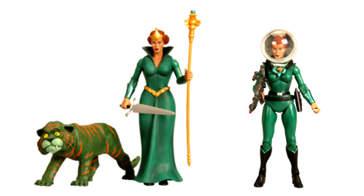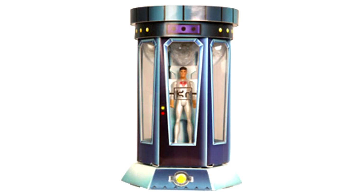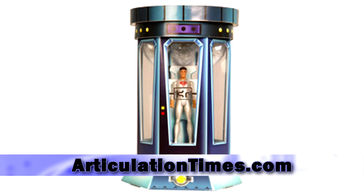Marlena will be packaged as Queen Marlena, heroic Queen of Eternia for the San Diego Comic-Con, then as Captain Glenn, heroic galactic adventurer for MattyCollector.com after the show. She will sell for $25. You can see some of Mattel's other San Diego Comic-Con exclusives for 2011 over at ArticulationTimes.com.